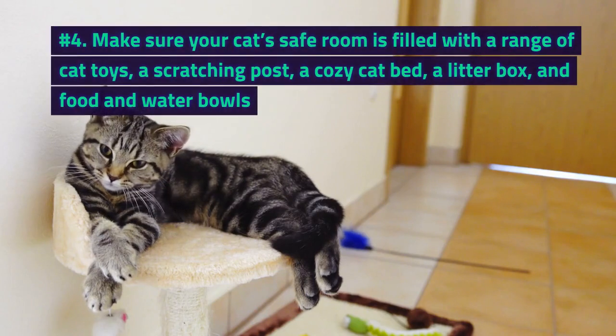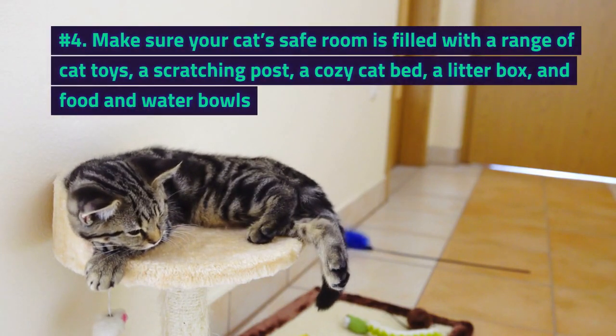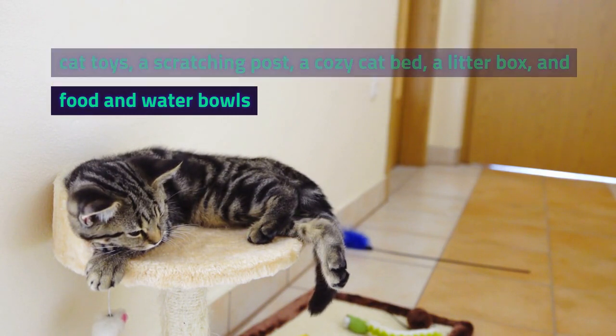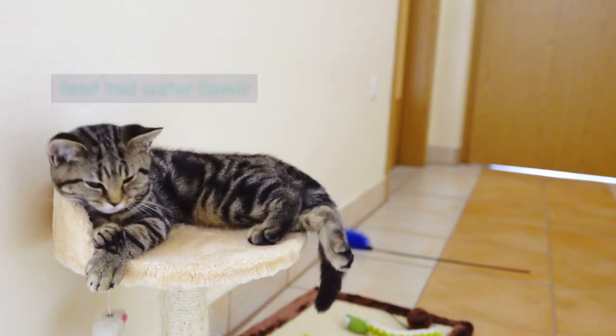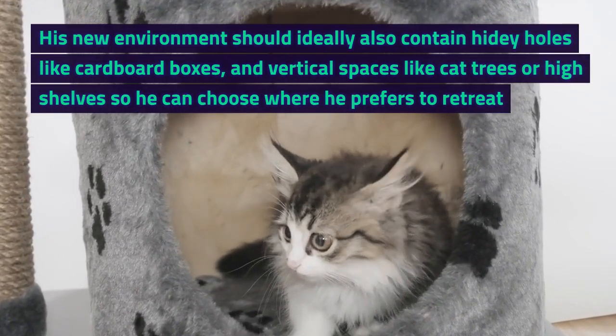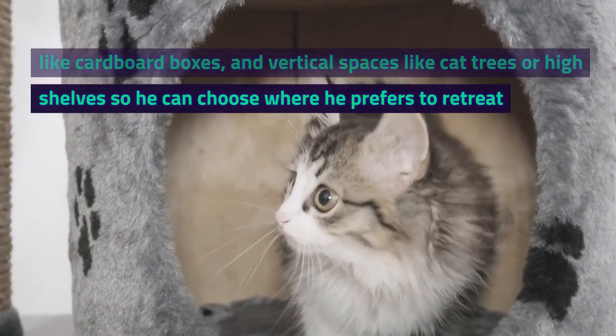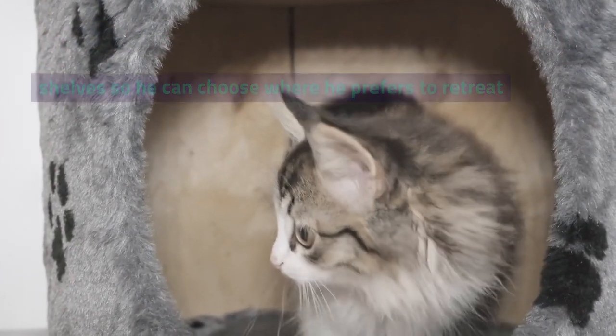Number 4. Make sure your cat's safe room is filled with a range of cat toys, a scratching post, a cozy cat bed, a litter box, and food and water bowls. His new environment should ideally also contain hidey holes like cardboard boxes, and vertical spaces like cat trees or high shelves so he can choose where he prefers to retreat.